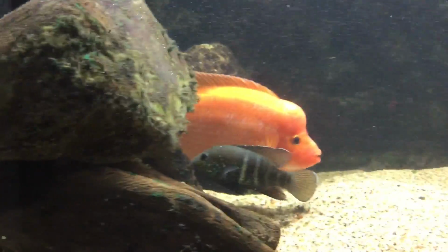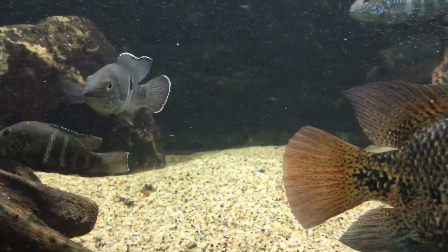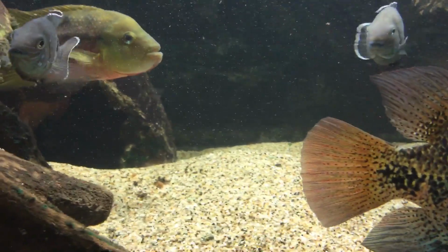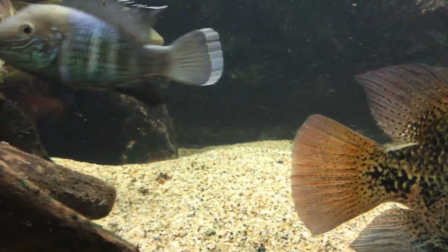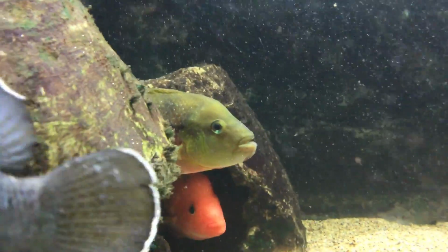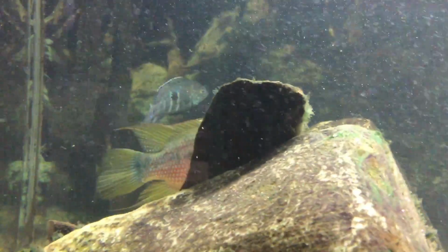This is the tank where I had just a ton of Islanums. Still have about a half a dozen, but when the population got reduced, I decided to mix it up and add some of these green terrors that I had growing out all over the place. Here's probably one of the best looking Islanum I've ever had. I wish he'd come out, but he may come out later.